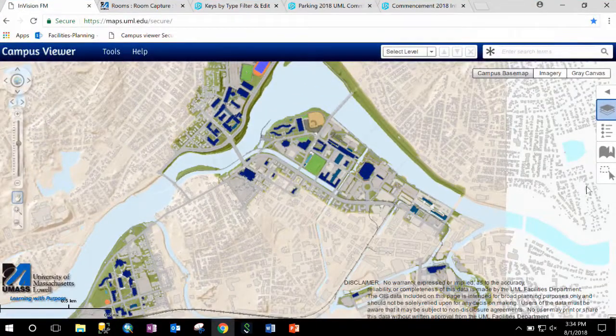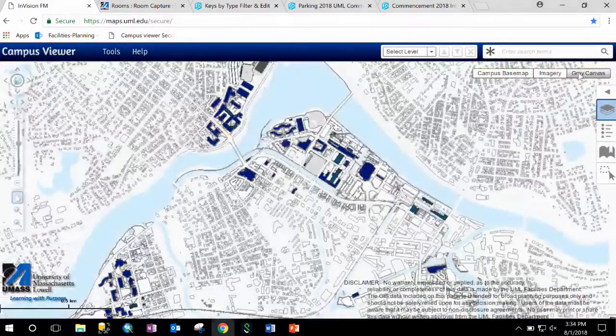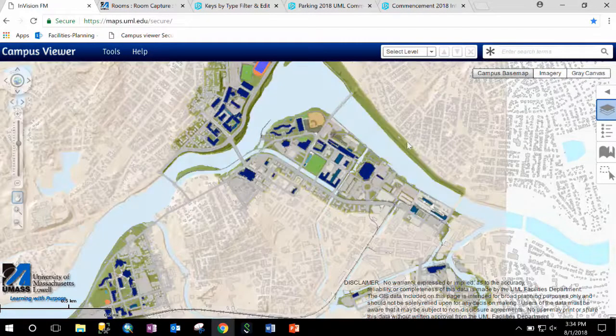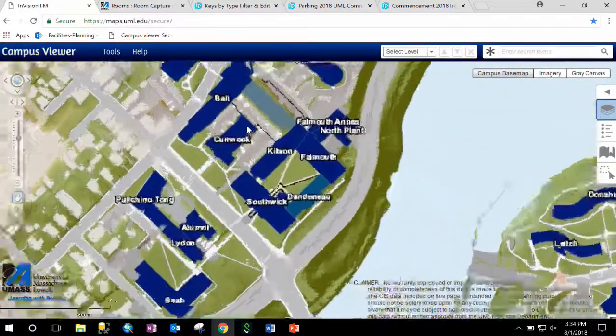Okay. So we have our base map, aerial imagery, which we just got flown this spring, which is great because we've done a lot of construction projects, and just another base map. So we'll zoom in a little bit.